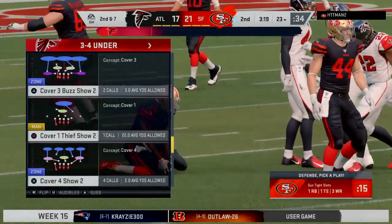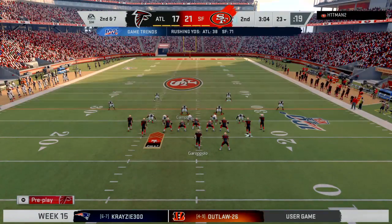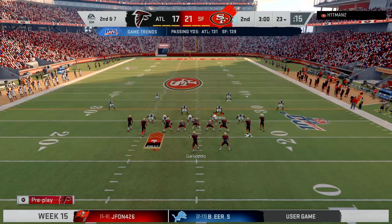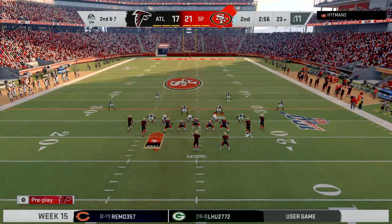They tried a quick hitter inside, but that one was swallowed up because what they're hoping, those big defensive linemen will take the bait and move laterally and open up a crease that they can run through. Didn't happen on that play. 21.